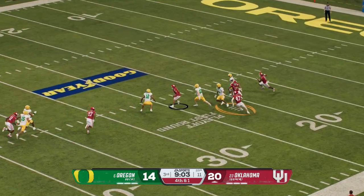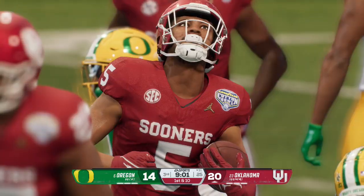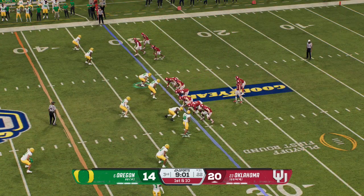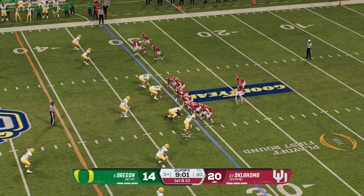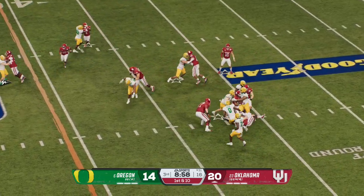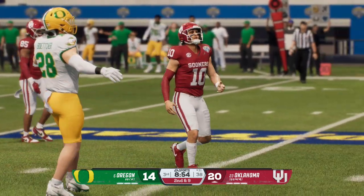And he's got it at the 15. Muscles past the defender. And the returner will be brought down. Here's the first play of the drive. They're set up at the 31. On the ground, it's hot. The defense all over it. They stop him right at the line.